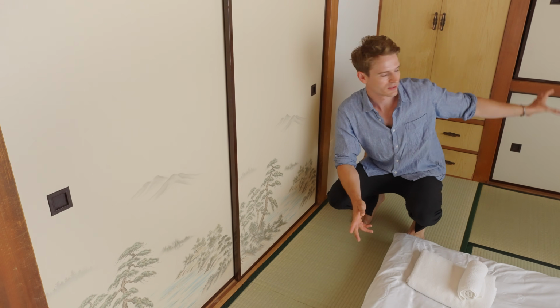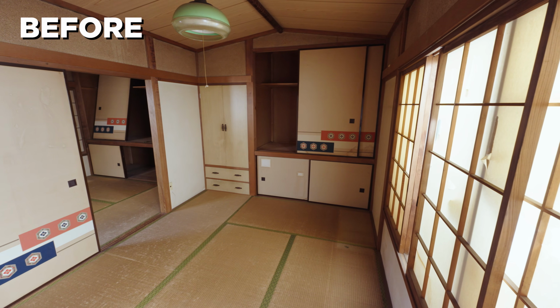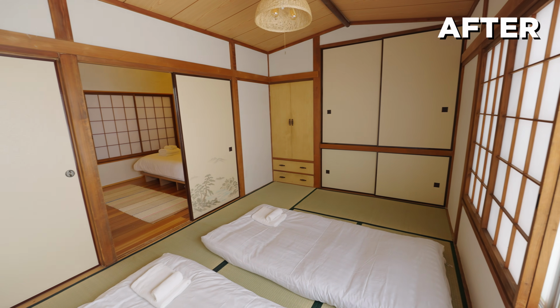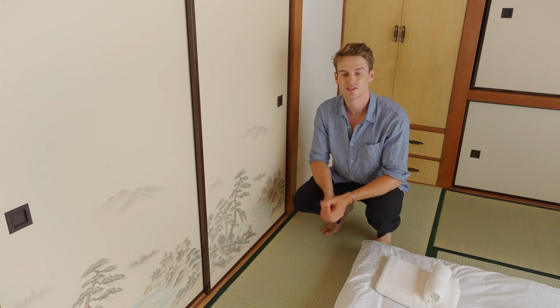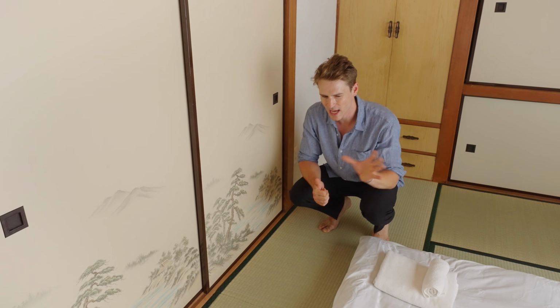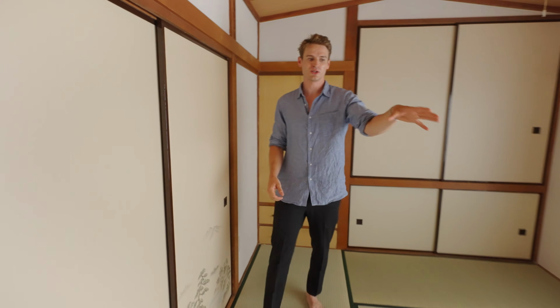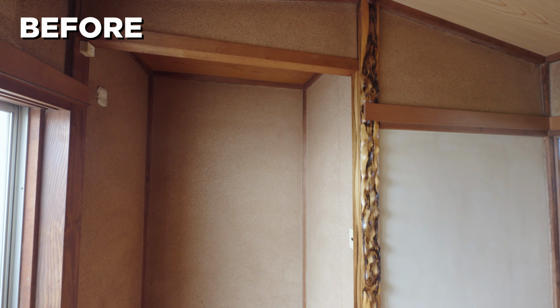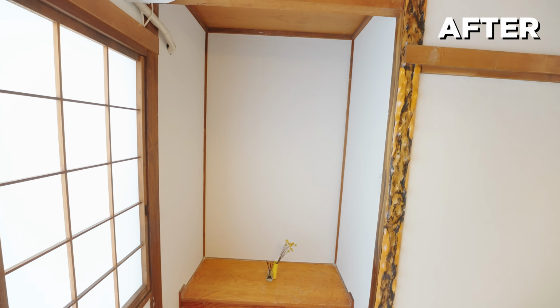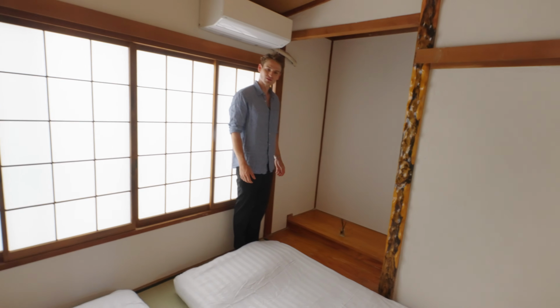All the other doors are very clean, very easy, and everything else in this room is basically left as is, just freshened up. New tatamis, new shoji doors, new surface kind of renovation. In the tokonoma as well, we haven't really decided what to put in there. That's kind of the holy space of a Japanese house where you like to show off things, beautiful things.